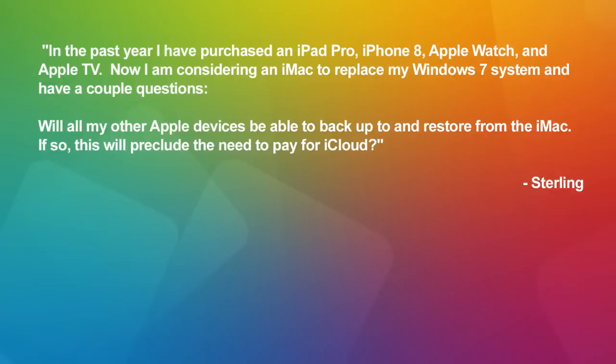Sterling writes, in the past year, I've purchased an iPad Pro, an iPhone 8, an Apple Watch, and an Apple TV. Now I'm considering an iMac to replace my Windows 7 system, and I have a couple of questions. Will all my other Apple devices be able to back up to and restore from the Mac? If so, will this preclude the need to pay for iCloud?